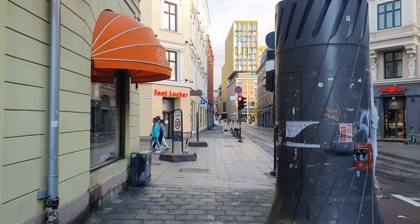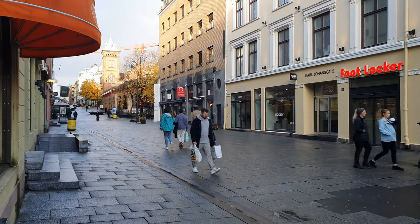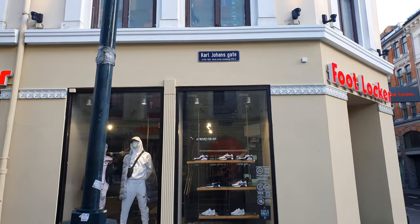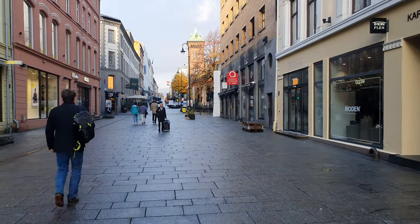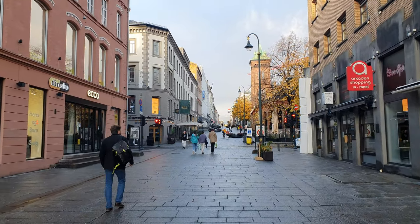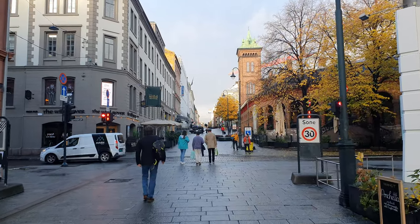One thing you will see immediately when you come to Norway is the amount of electrical cars. I think they're by far the number one in electrical car vehicles right now. So yeah, a lot of you ask me always to show more streets where we are. We are at the Karl Johan Street. I like the light in this street. It's coming from the right side here.